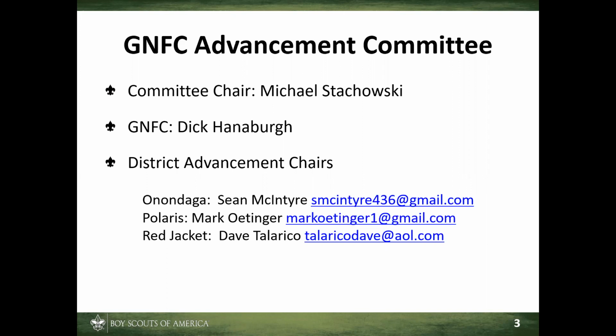This committee meets once a month and does a lot of things, like looking at merit badge counselors. It approves Eagle Scout extensions and other advancement related topics.